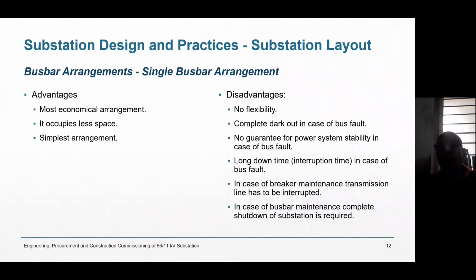Now, what are the features? What are the advantages? Most economical arrangement. It is very economical. It occupies very less space. And it is the simplest arrangement. These three are advantages, but disadvantages are many more. So the single bus bar system is not used.